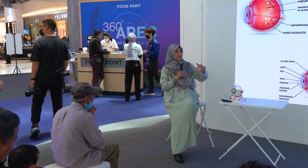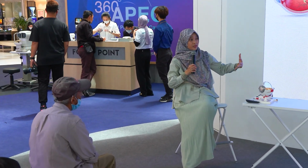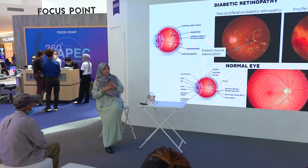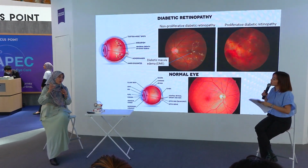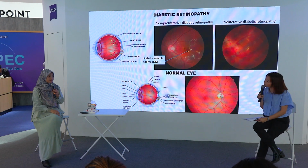And at the same time, it's a combination of the risk factors, which is diabetes. It has to be a combination of treatment: the physician and also the ophthalmologist. And we have to take care of the diet as well, nutrition. If you can meet the nutritionist, they will advise you on the best calorie intake that you have to have.